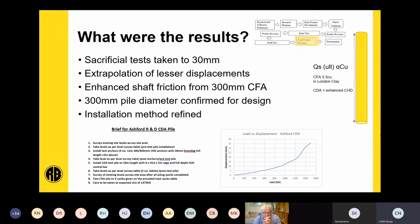So you've got a very basic sketch on the right of the screen. It's just illustrating a potential CFA pile in London clay. So you've got your shaft friction over the pile area, which will be calculated as alpha Cu over the area of the shaft of the pile. The Cu being your undrained shear strength, and alpha is effectively a reduction factor for the contact between the pile type and the soil. So London clay for CFA, this is usually published as 0.5 nowadays, or half of the undrained shear strength that can be mobilised for load for the pile.